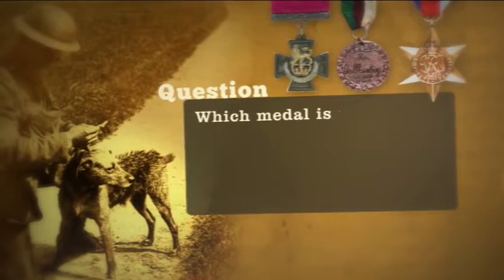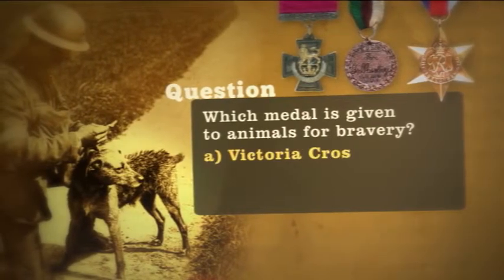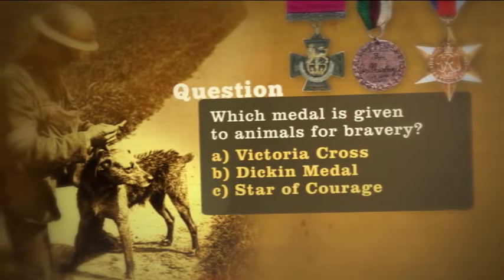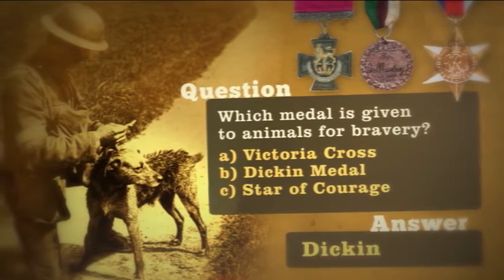Question 5. Which medal is given to animals for bravery? Is it A, the Victoria Cross, B, the Dickin Medal, or C, the Star of Courage? The answer is the Dickin Medal.